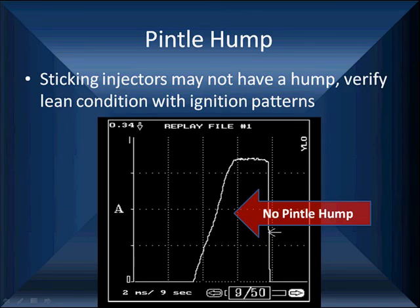How would we verify this lean condition? We're going to go back to our injector patterns. We're going to look at our long-term fuel trim. Remember, we don't have to rely on just one test here. These tests are using this type of information to pinpoint why we have determined we have a lean condition on a cylinder. We've seen it in the injector waveform.